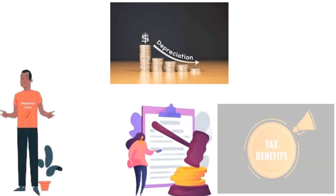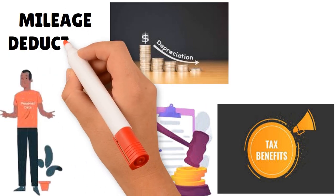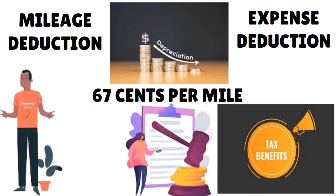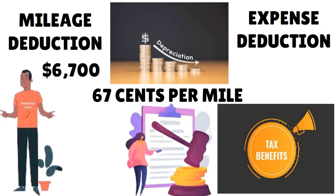So let me talk about the tax benefits of having a company car. I think I've told you that you have a lot to account for, but what's really important here is that you have a mileage deduction, but you also have the expense deduction. With the mileage deduction, you are able to claim the miles driven for business needs. And the cool thing is that in this year, for instance, the mileage deduction rate was about 67 cents per mile. Therefore, if you travel 10,000 miles this year for business purposes in your company vehicle, you can deduct $6,700. That's a lot of cash. That's really good too. It's a way for authorities to encourage that kind of acquisition.